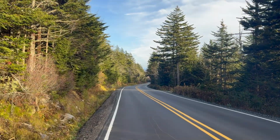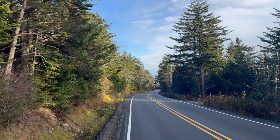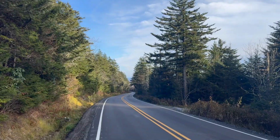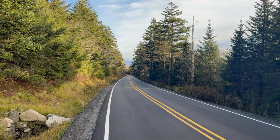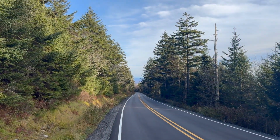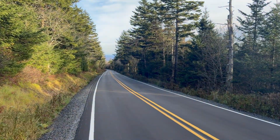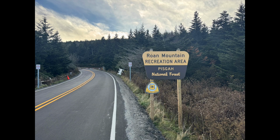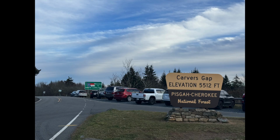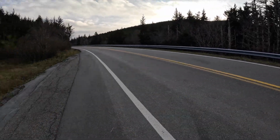I'm headed down the road instead of the Appalachian Trail just to finish up, since it's getting a little late, but this is an easy walk here. Because this is in the Pisgah National Forest, so this is the national forest. That's why it's closed for the shutdown. Okay, I made it back to the road, down to my truck, and it is cold.